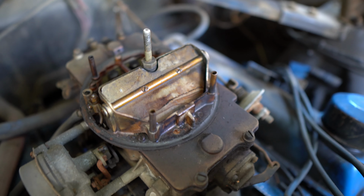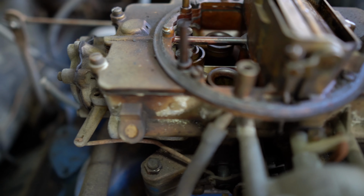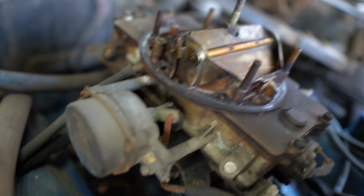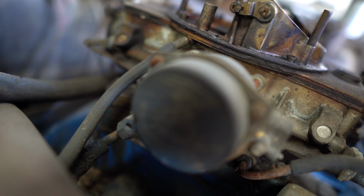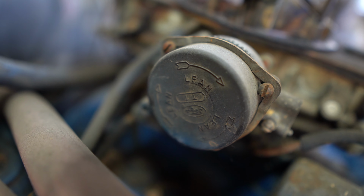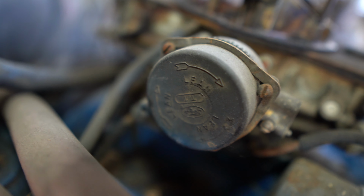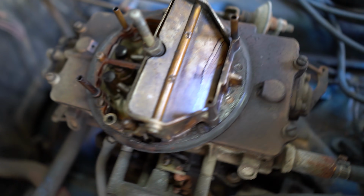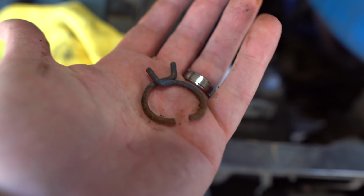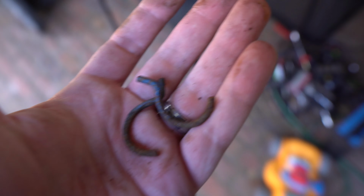All right, anybody on YouTube who knows more than me: is this a four barrel? I think it is. Four barrel carburetor? That's a good sign if it is. What does it say on the end of this? Oh. Lean. What, that's how you adjust it? I'm so confused. Super cool though. Look at that carburetor. It's filthy. Now clean that up. I can't believe I ruined this. This is my car.